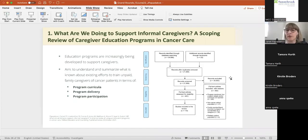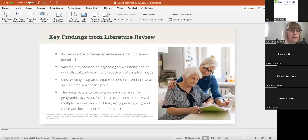Our initial search yielded just about 35,000 articles, and thankfully it was narrowed down significantly once we removed duplicates, and we were left with summarizing 119 studies. This work was recently published in Patient Education and Counseling, and the reference is here if you would like to read it, but I'll share some of the highlights.